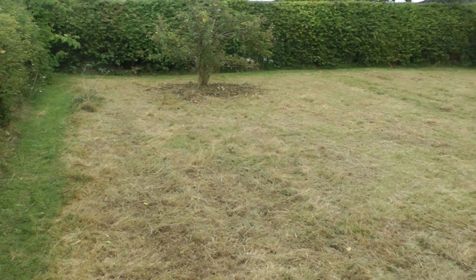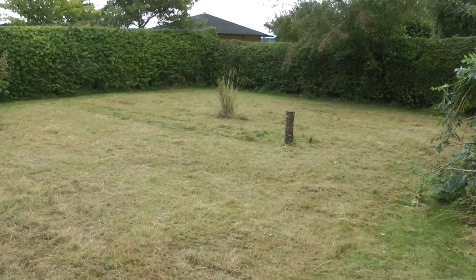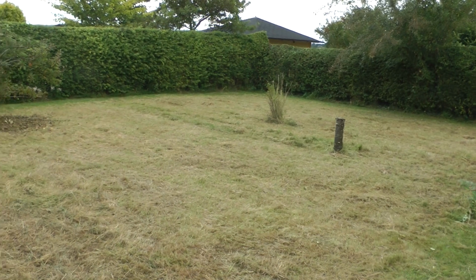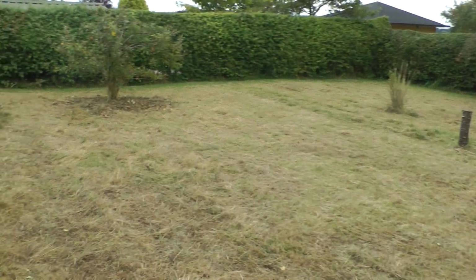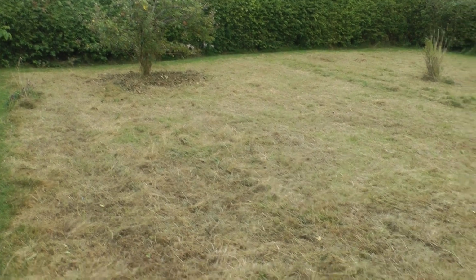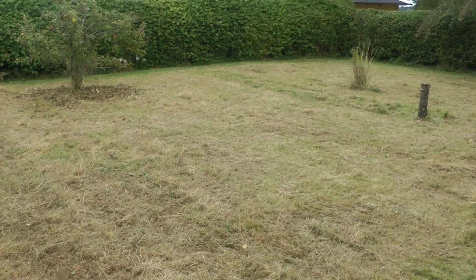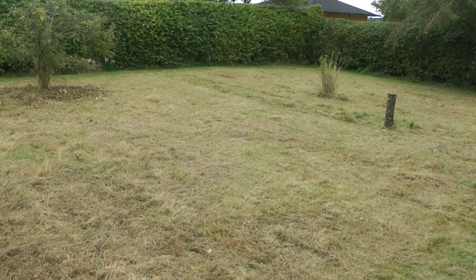If you've got a wildflower, meadowy bit in your garden, you've got to cut it at this time of year, and then you've got to get rid of all the rubbish, unless you've got a goat. This is a relatively small patch, but it's amazing just how much stuff comes off here.